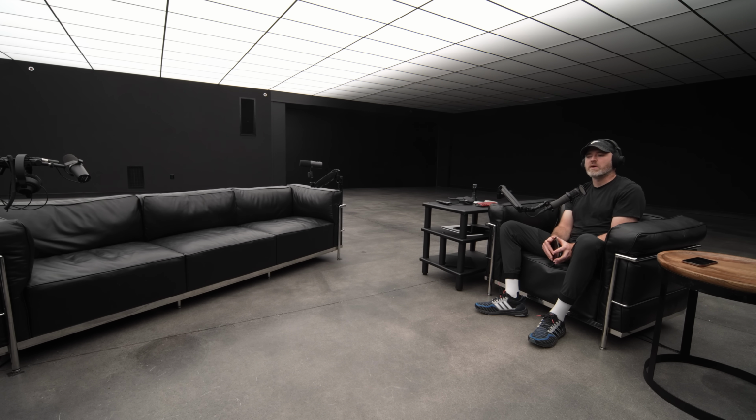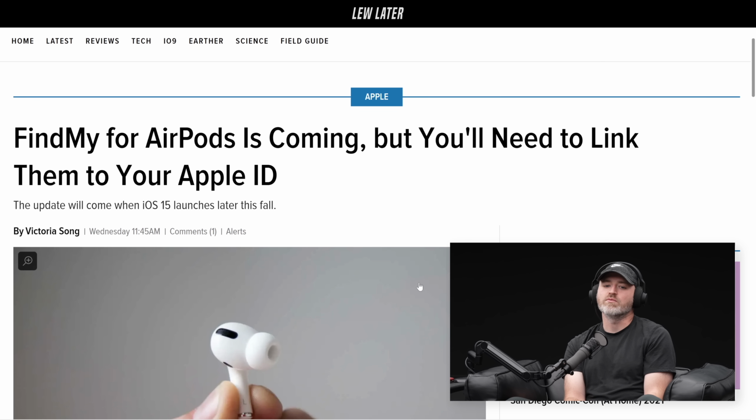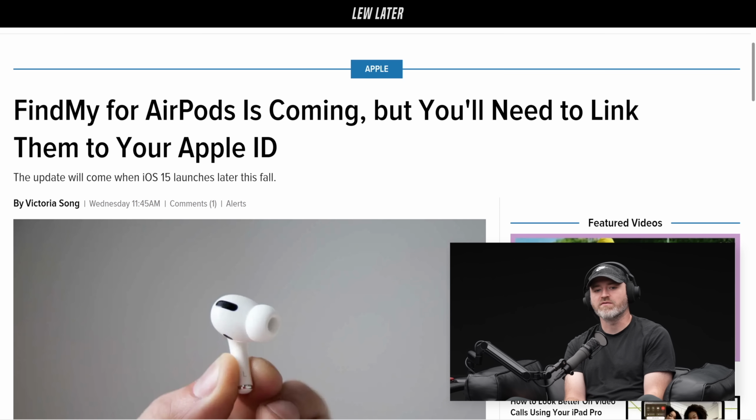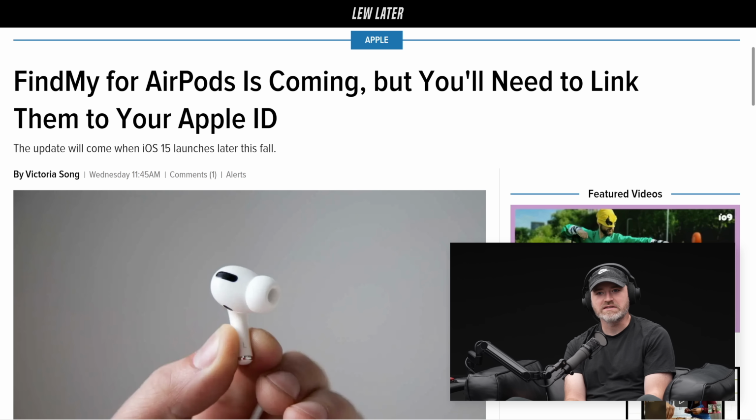Find My for AirPods is coming, but you'll need to link them to your Apple ID. The update will come when iOS 15 launches later this fall. This is good. I mean, you lose these things. You probably are more likely to lose these than any of your other Apple devices. So tiny. Yeah. You drop them in the subway. They're so commonly dropped that the subway commission in Tokyo devised a device exclusively for AirPod removal from the tracks when somebody loses one.